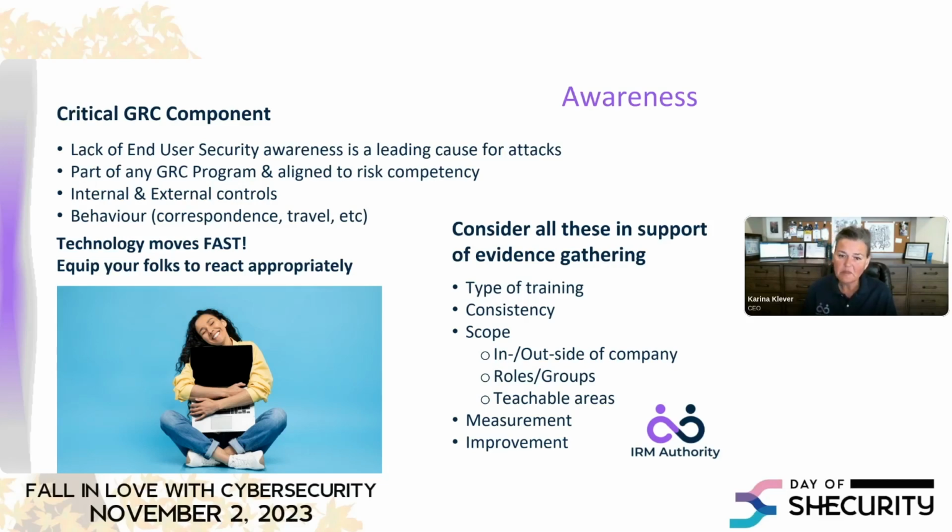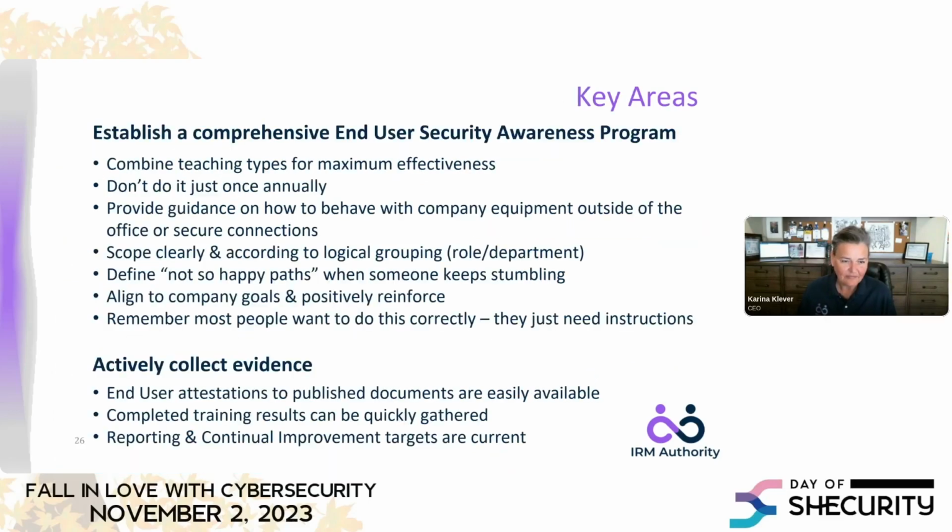And a lot of times mistakes happen by end users because we just haven't given them guidance. That's it. We expect people to know intuitively and telepathically safe ways to use their computers. They don't. And we need to be accountable for giving them that guidance. So again, back to number one, let's provide that documentation to them, right? Create that program, make sure it's active and ongoing.